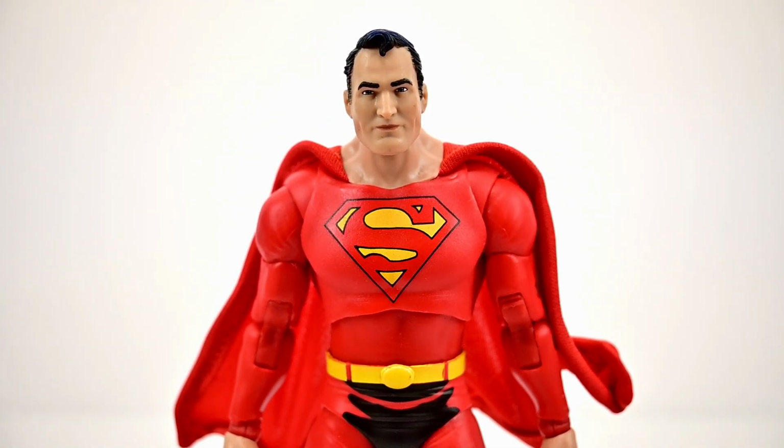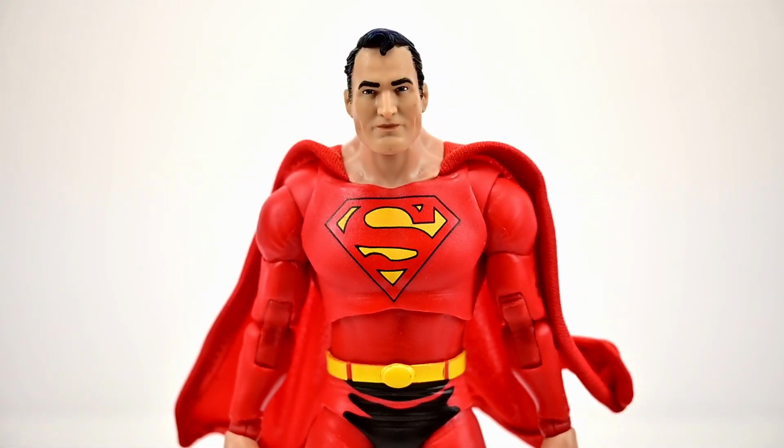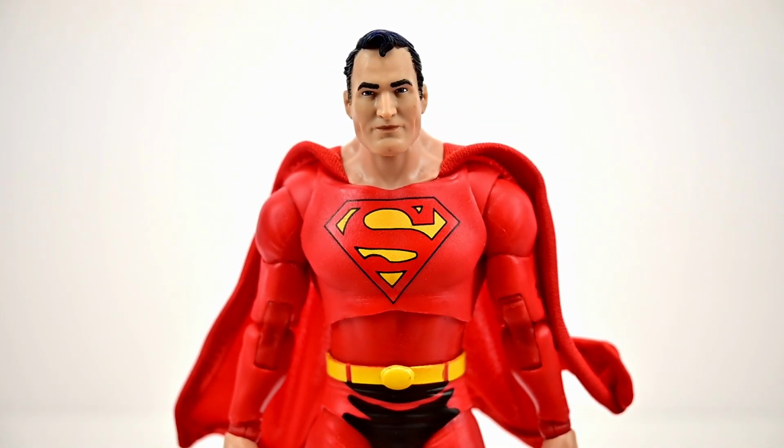And everything else is going to be, like I said, he does come with the two additional heads, the goofy head and the wrapped up head, so you could still do part of that with these. And the only real different accessory that he comes with is the flying flat hand, since he didn't come with the lion paws as additional hands.